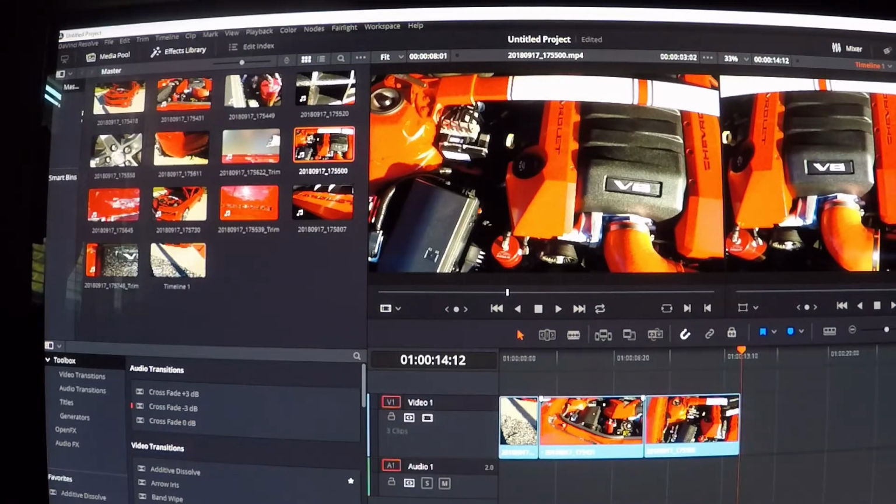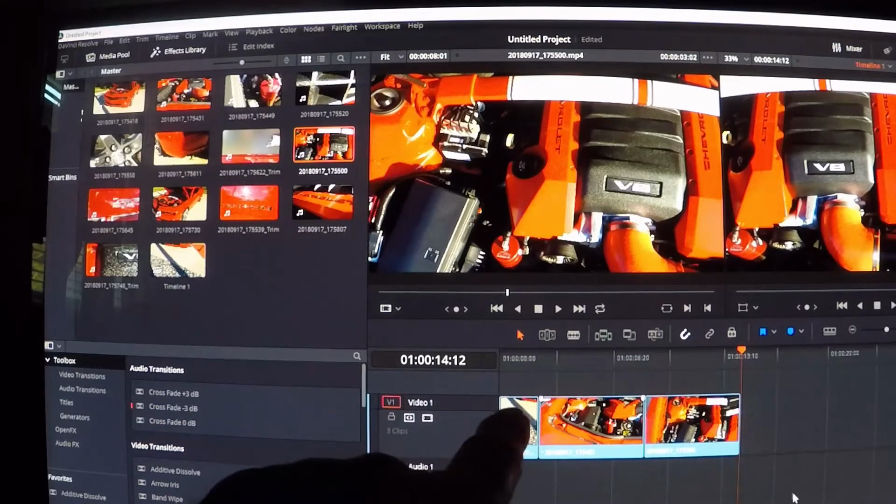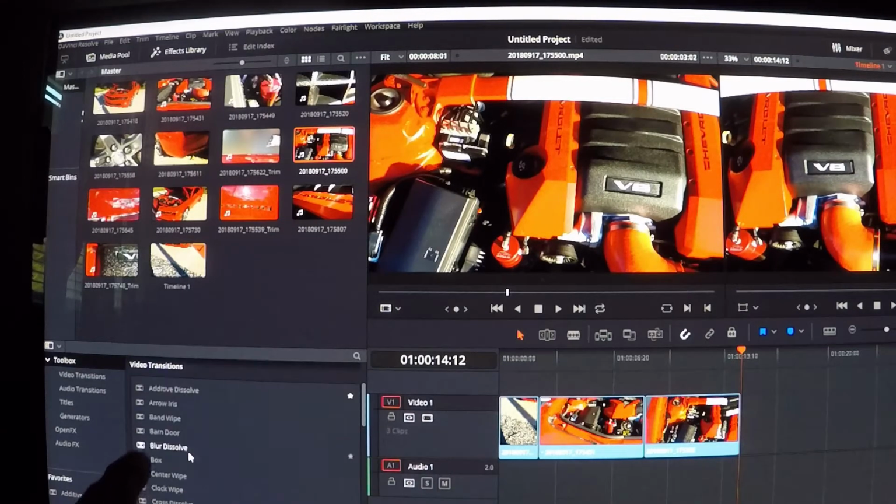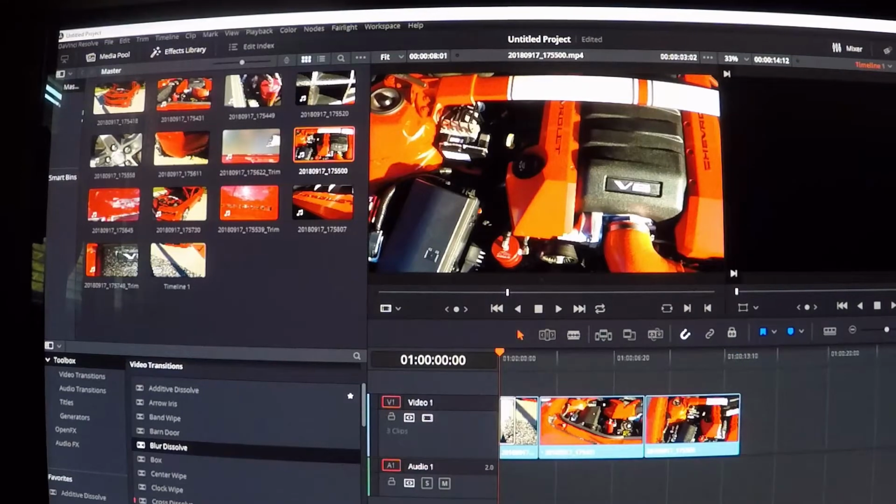And that looks pretty good. But what I want to do is add a blur transition to that beginning. So I'm going to go over to the left, and I always have my whole toolbox open, okay? I always have the whole thing open. So what I'm going to do is go down to video transitions, and right there, blur transitions, I'm going to click it and drag it and put it right at the beginning. That way it looks like this. Let me put it on single screen so you can see it.